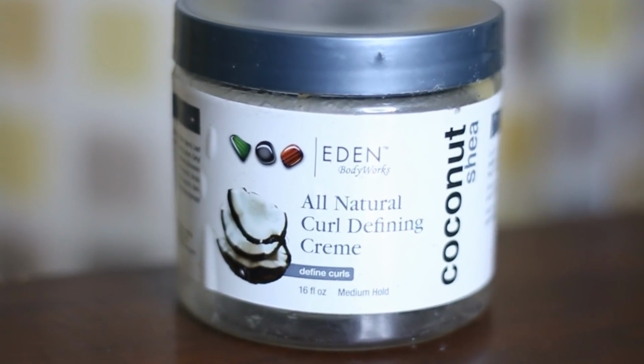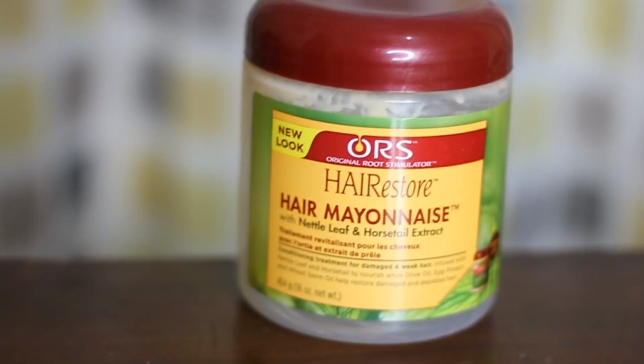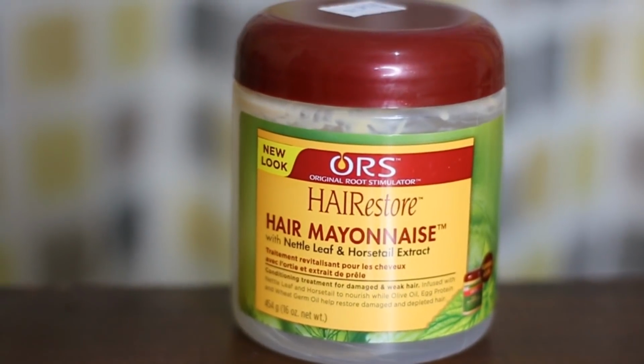Eden Body Works All Natural Curl Defining Cream. I didn't buy it again. Draw your own conclusion. Last product. RS Hair Restore Hair Mayonnaise. I remember using this product when I was relaxed, but I've discovered a whole new love for this deep conditioner on my natural hair.